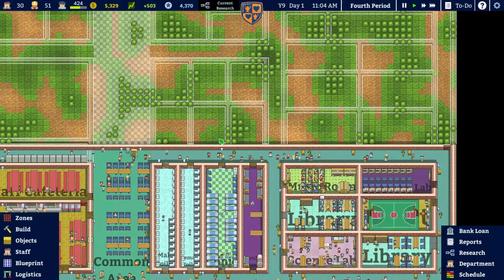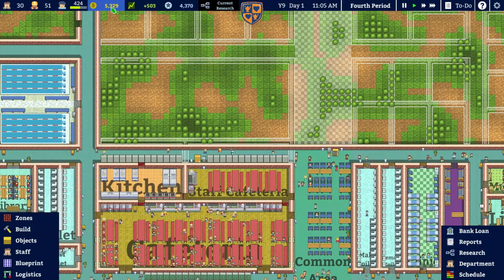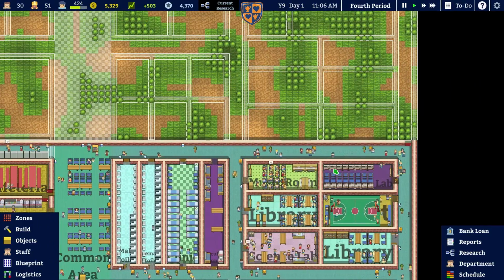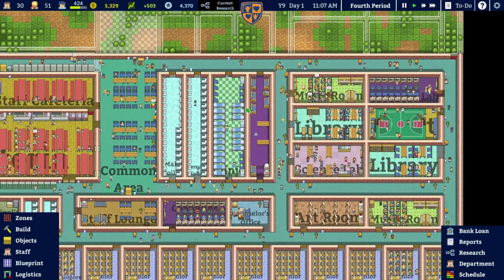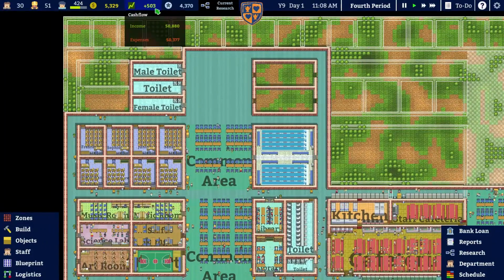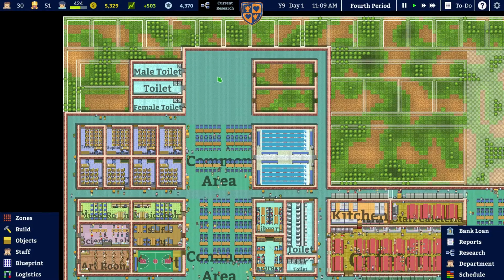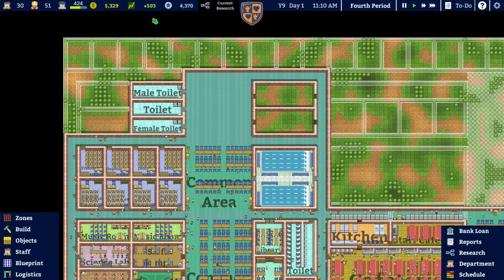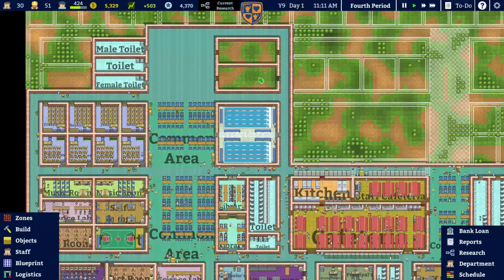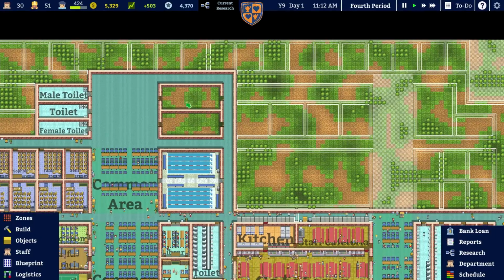I don't know what else to do right now. We haven't got that much cash in order to go and do a lot of things. So it might just be a case of, do we keep the money to see how we go? Because at the end of this day, we're only going to get 503 monies, which is not very much at all. So do we work on this and turn these into faculty lounges and a staff room? Or do we leave that for later?